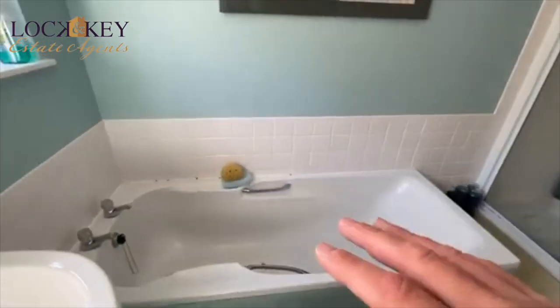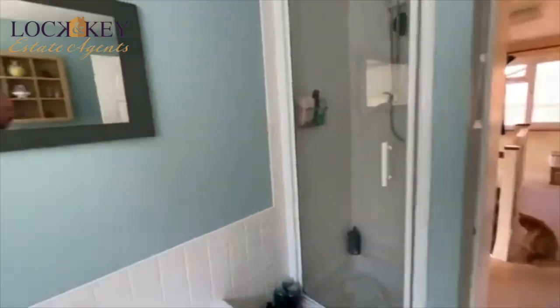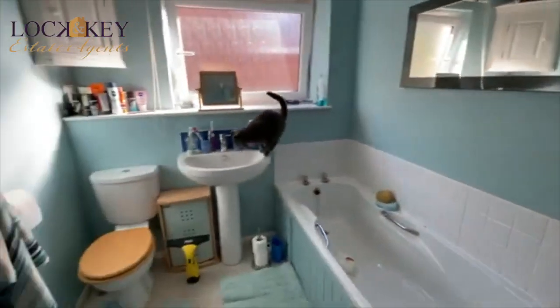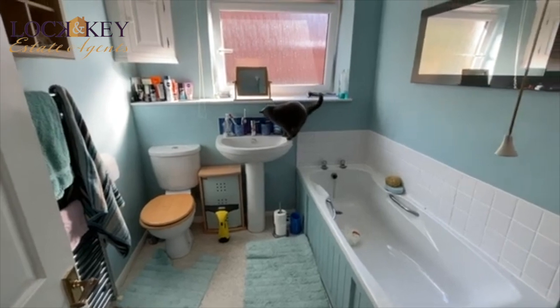Turn it around, and there you can see your shower cubicle as well. So like I said, panel bath, little splashback tiling, shower cubicle in here. Come back out through. There you see your low level WC, panelled bath, wash hand basin and radiator.